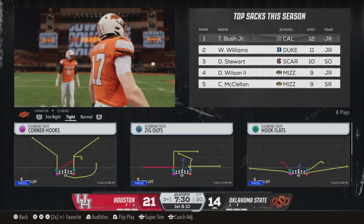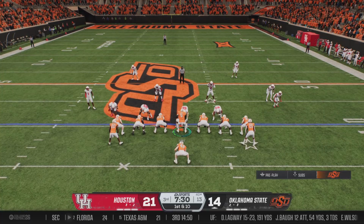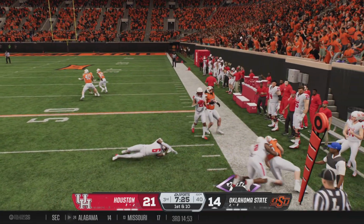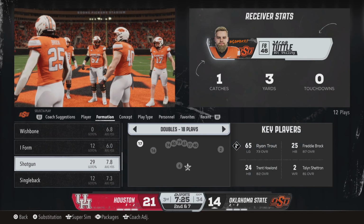Oklahoma State hoping to get the Pistols firing on offense. They'll start this drive 60 yards in front of them from their own 40. Starts the drive trying to go up top. Firing to the right, complete. He gets it up to the 44-yard line. He'll be marked out of bounds right there as this offense continues to roll.